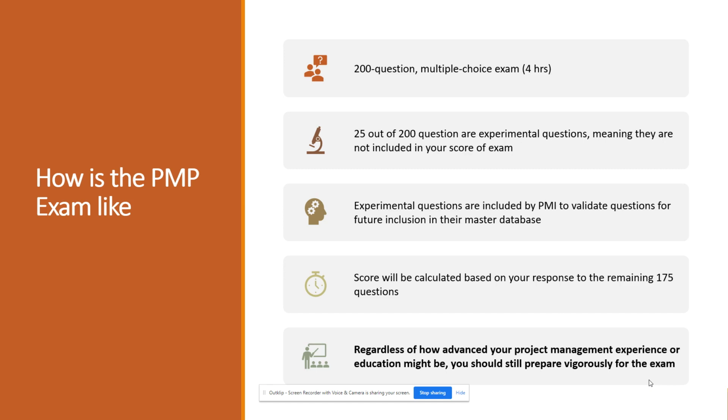So why are those 25 questions added in your exam? Those 25 questions are added as experimental because PMI from time to time will vary the exam content based on industry trends. For example, now the industry trend is going towards agile, so they will include questions regarding agile in the exam. They will see how people respond to those questions, and decide whether to include them in future exams. So those 25 questions are experimental and will not be included in your score.